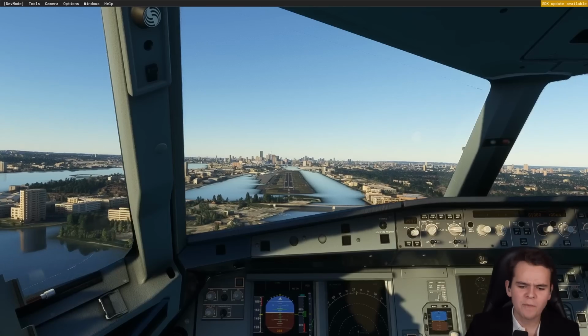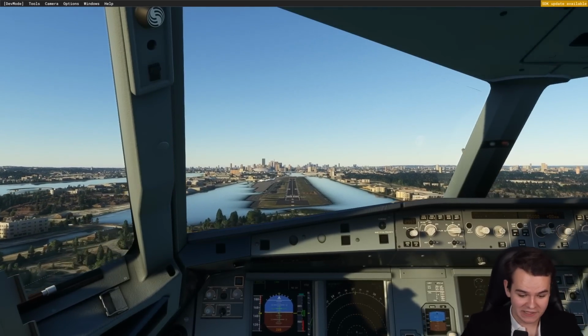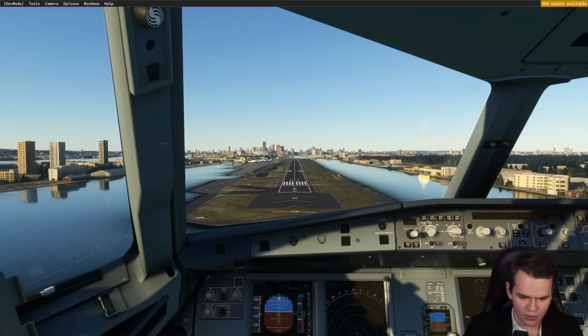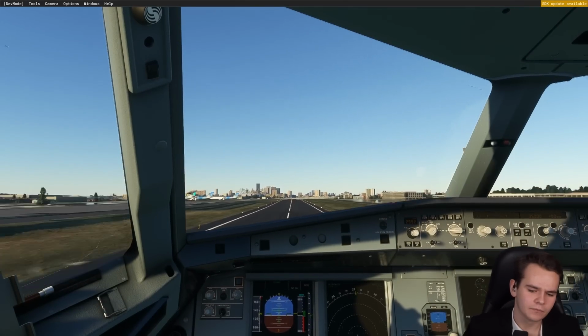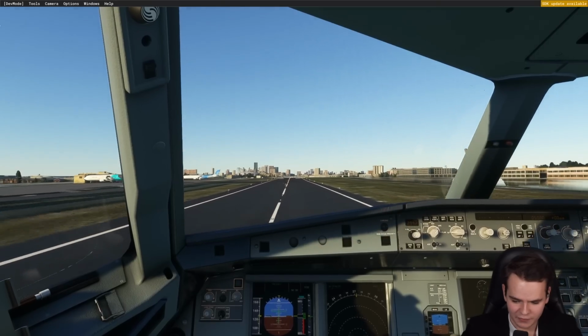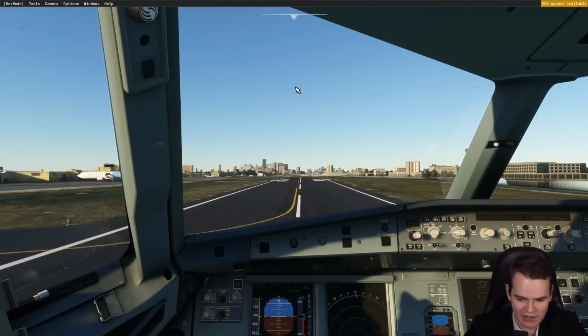Here we go. Now a beautiful landing on the abnormally short runway here of London City. Absolutely no problem at all. Oh, that was absolutely beautiful. We can even land a bit late here with this one. It doesn't really matter because it's an Airbus A318.